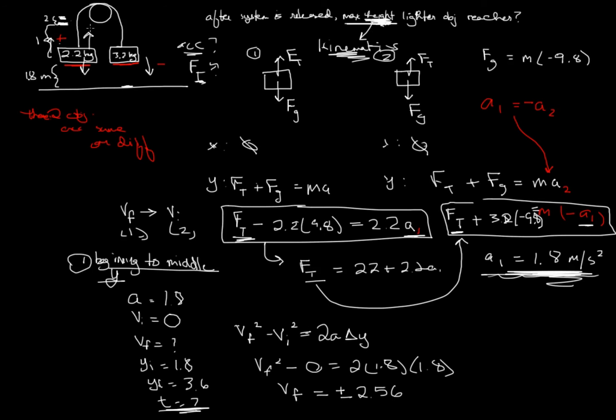We're going up this whole time, so the final velocity is pointing upward, so it is positive 2.56 meters per second. That's your v final of part 1. Now, at this point right here, my velocity is 2.56. And that's exactly when this heavy object hits the ground and pushes it a little bit further up.